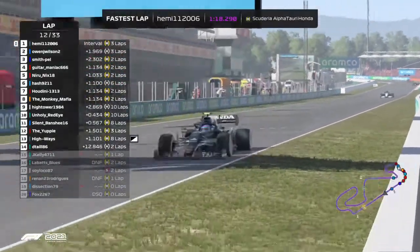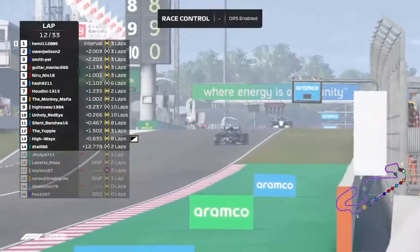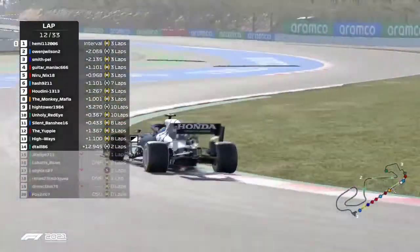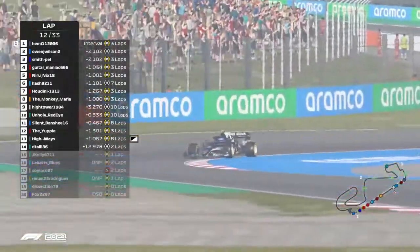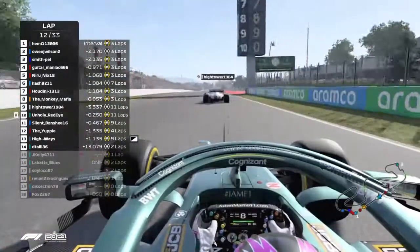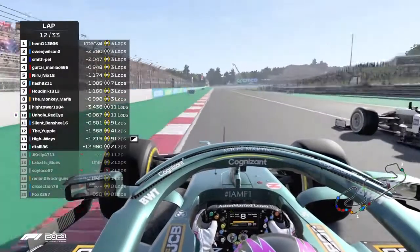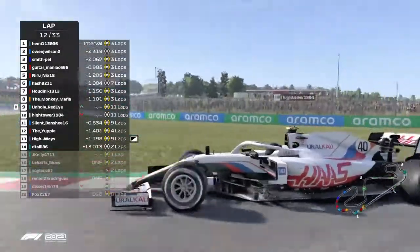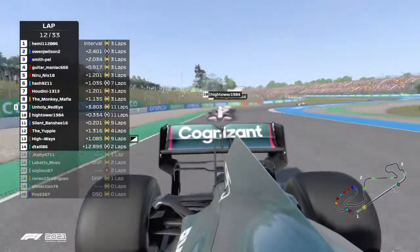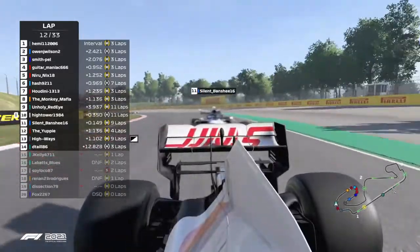Hemi setting the fastest lap of the session with a 1:18.290, about 2 tenths faster than his previous. Race control has re-enabled DRS. Unholy Red Eye only 3 tenths back of Hightower in the Haas, looking to make a move into turn 1 as they go wheel to wheel, and Hightower concedes the position. Unholy Red Eye bumping up into P9 for Aston Martin Racing.